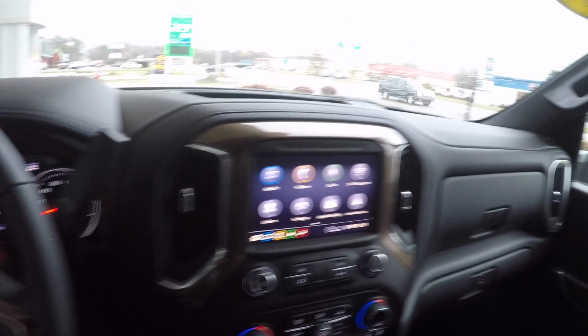What's going on, guys? While I decided to wait on my friend and do his paperwork to make sure everything went well before I drove off in his Ford Fusion, the dealership was like, hey, you want to drive one of our trucks? They saw me looking at it and I was like, absolutely. So right now we're sitting inside a 2020 Duramax 2500 High Country. We got the sunroof in here.